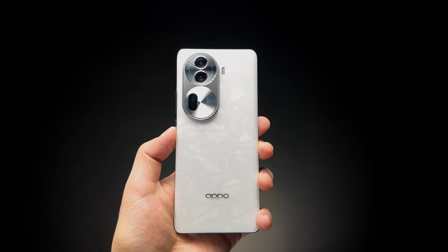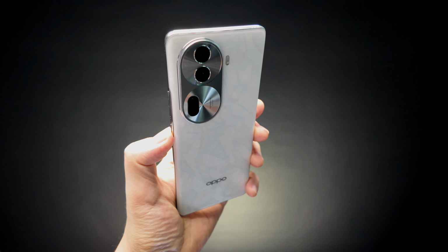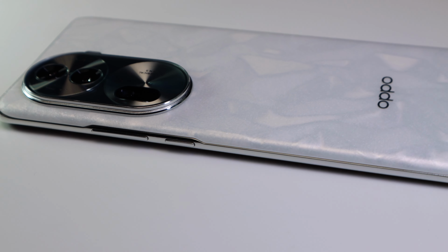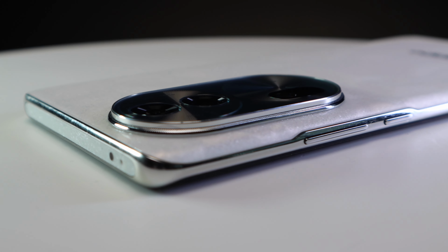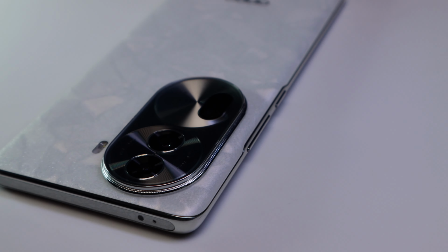Let's start with Reno 11 Pro's breathtaking design. The Pearl White Edition isn't just a color, it's an experience. Inspired by serene beauty of mother of pearl, this phone features a shimmering design with layers of texture that catch the light, bringing the natural elegance of the sea to your palm. With about 3.5 million reflective surfaces, it captures light in a way that's simply mesmerizing.